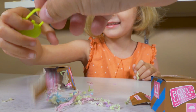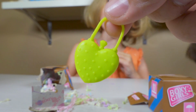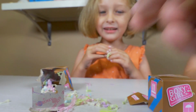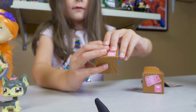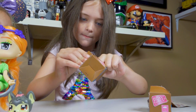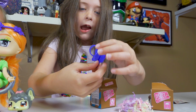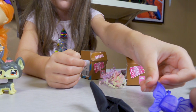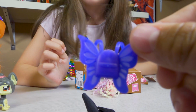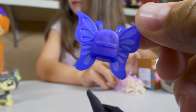Whoa. Can you see your purse? Oh, it's a heart purse. Yeah, it's bigger than the little one. That's cute. And let's open this one. All right, go and open it. Let's see what you got. Oh, she got a backpack. Is that a butterfly backpack? Yeah. Wow. How cute.